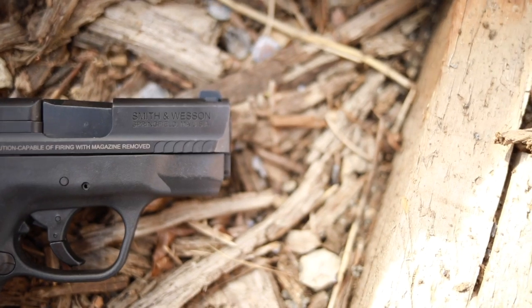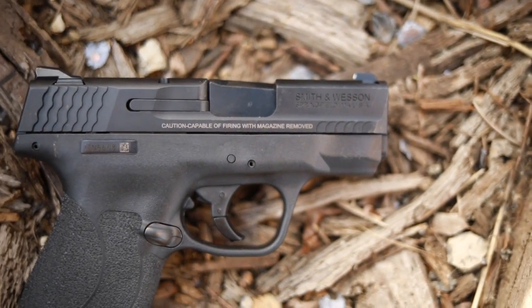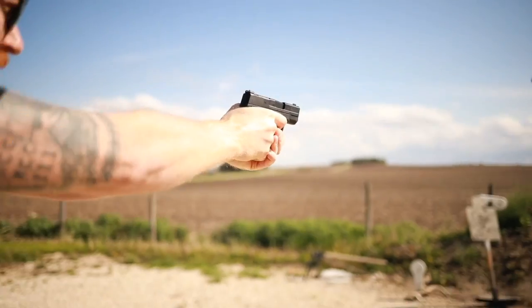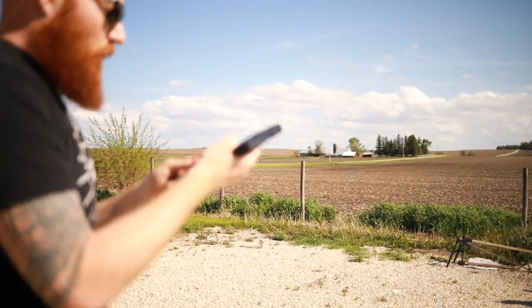The texture on the gun is probably better than any other factory texture that you're going to get for a firearm, but it is a little bit aggressive, so some people do complain about it rubbing on your stomach. However, when you are shooting long strings of fire, it's just awesome, and it glues right in your hand.